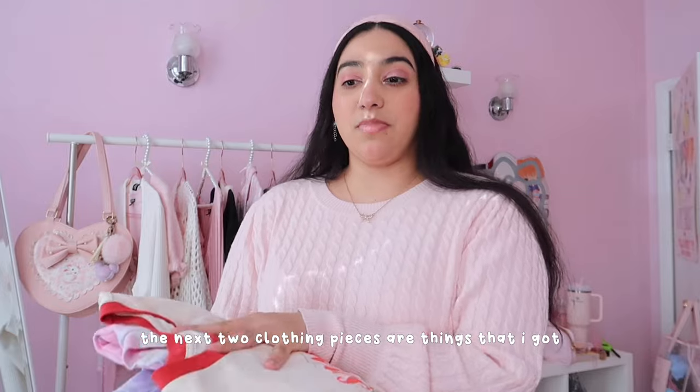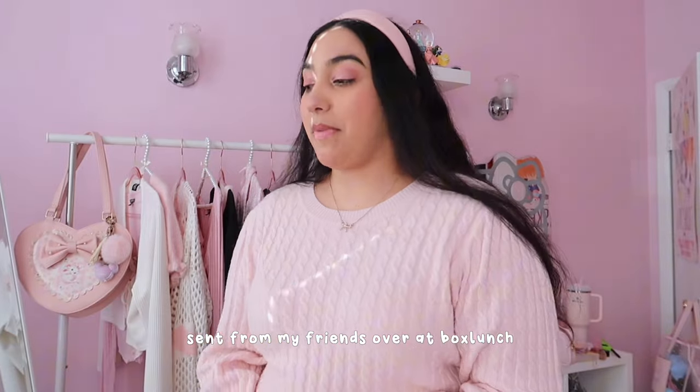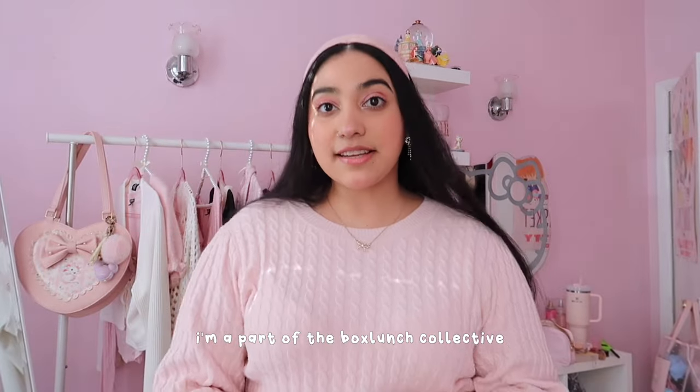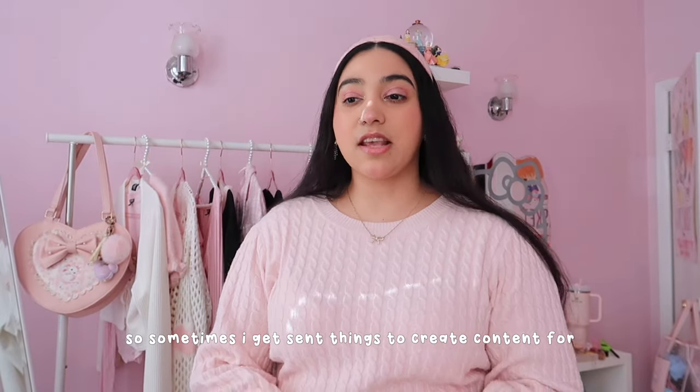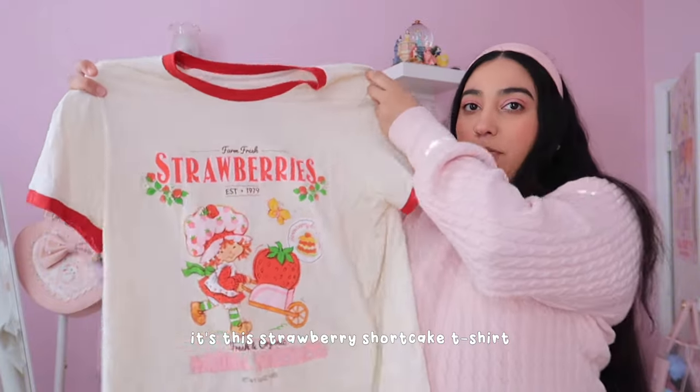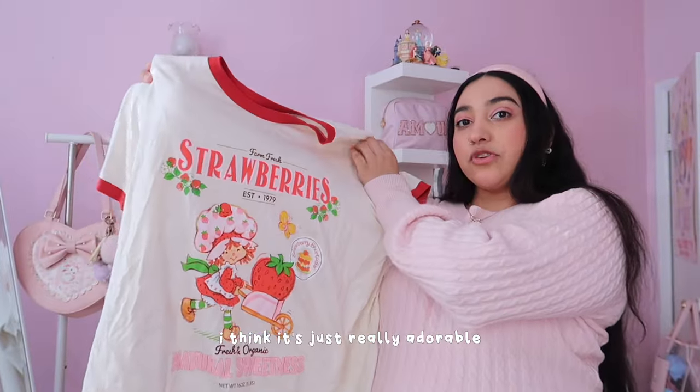The next two clothing pieces are things that I got sent from my friends over at Box Lunch. You guys know that I am a part of the Box Lunch Collective, so sometimes I get sent things to create content. This is the newest thing they sent me. It's this strawberry shortcake t-shirt. I think it's just really adorable.